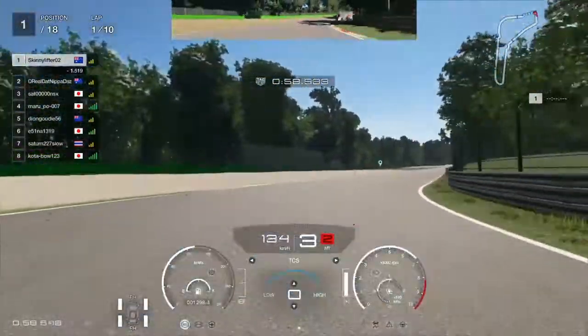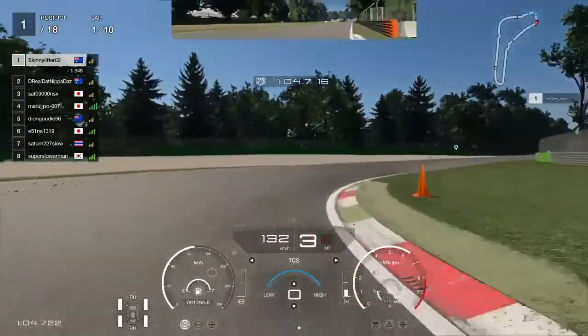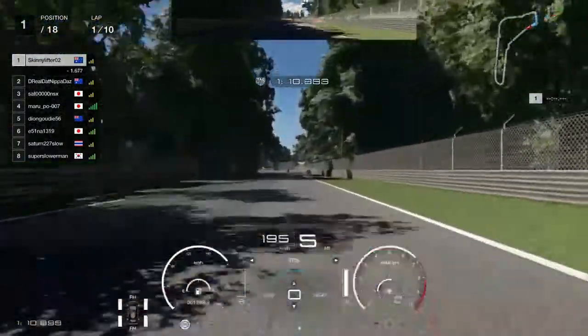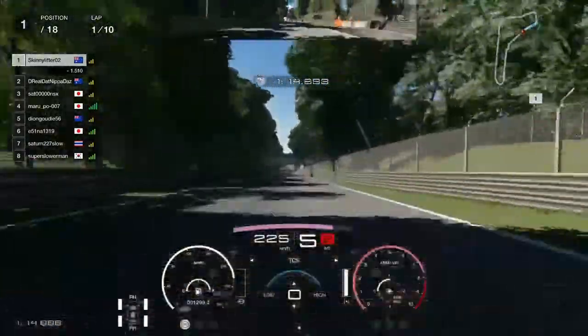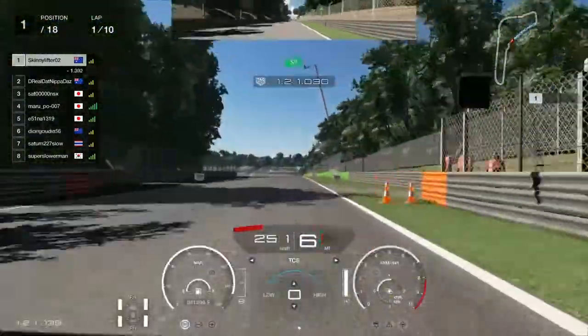We've got two right-handers here. So it's very important to get a good run out of these two, because then you're into another long straight. And you can sacrifice a lot of speed if you don't get the line right around there. So the Aston Martin, I think, is sitting at about 1.5 seconds behind at the moment. So I've managed to pull a bit of a lead over him, which is handy down these straights.